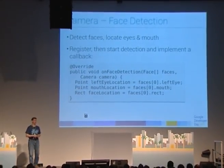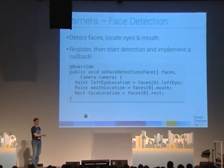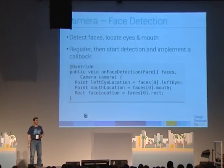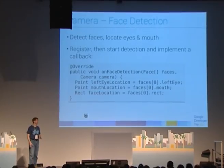Here's some sample code for face detection. You can see it's not just one face; it will give you an array of all the faces it detected, and then you can access the elements of the array to get the specific facial features that it picked up.